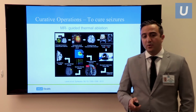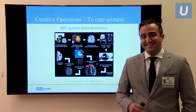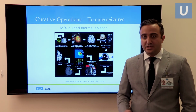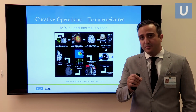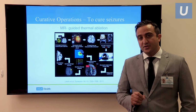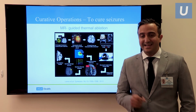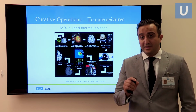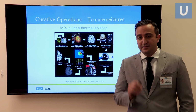Now, this is a newer technique to treat seizures. There's something called an MR-guided thermal ablation. It involves putting a fiber into a specific area of the brain that is causing the seizures and being able to heat up that tissue. And we know that at a certain temperature that area of the brain will get destroyed. So we try to heat up that tissue to cause a lesion.